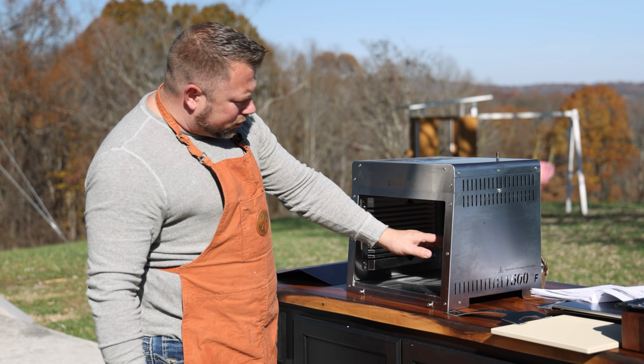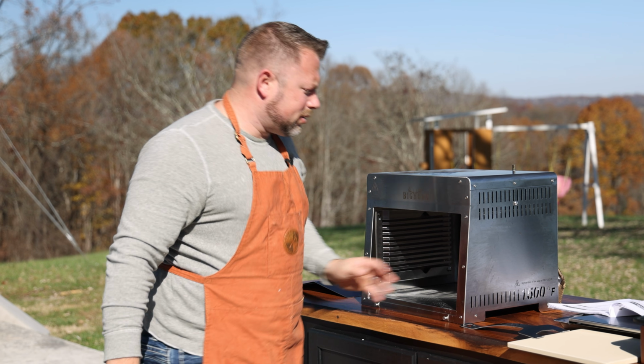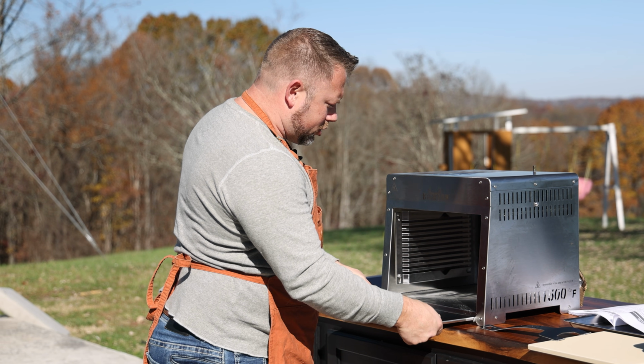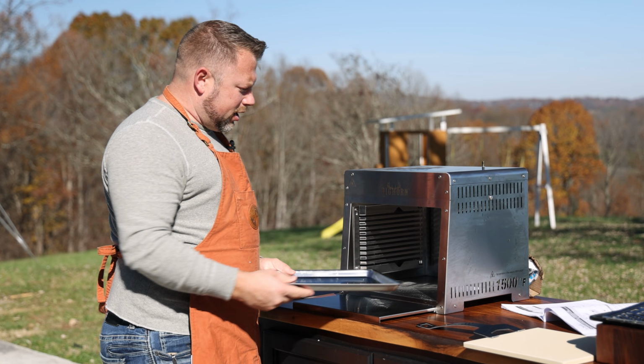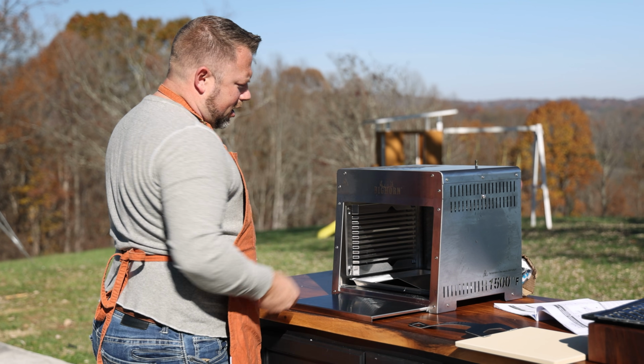There's 10 different levels for our tray, depending on how close you want to be to the broiler, which determines how hot it's going to be. Then we have this little front table so as we're sliding out, we're not going to drip any juices on our countertop here. Let me push this back a little bit. Just sits right on there perfectly like it was meant to be there. We have our drip tray, and then we have a heat shield to reflect that heat back up on there.